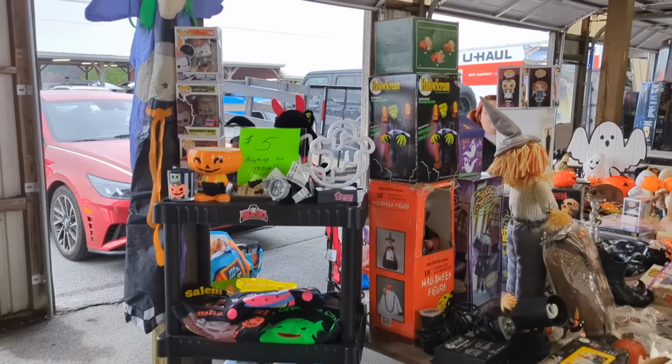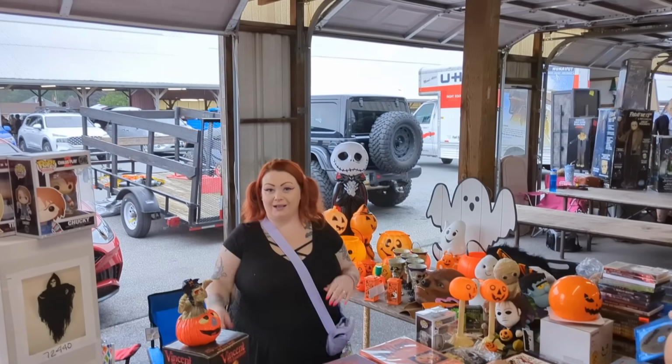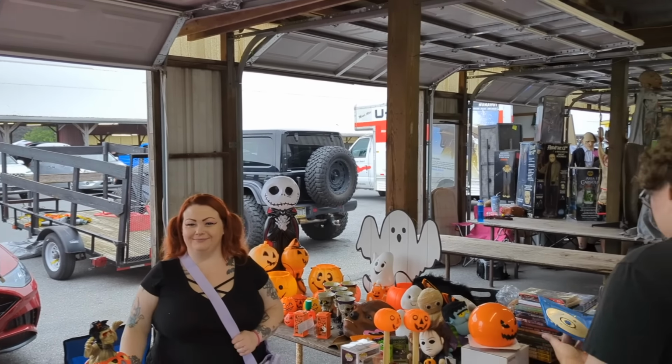Here's what's left of our stuff. Last year she only really had the pictures, I feel, but I think it was more like stuff she made with her.